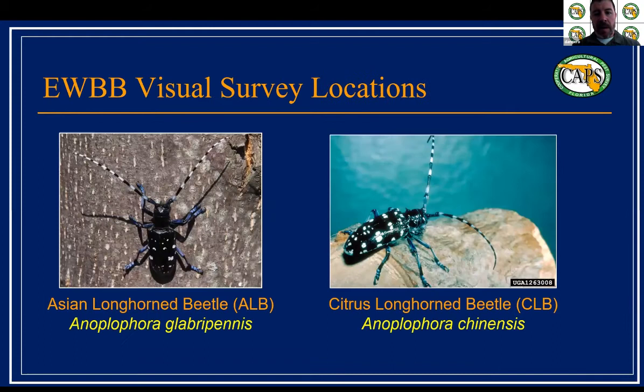There is a visual component to the survey, and there are two longhorn beetles. And actually, this first detector program has done a nice job of presenting specifically on the Asian longhorn beetle in the past. So if you ever are interested in another workshop with them, they could probably include that at some point.